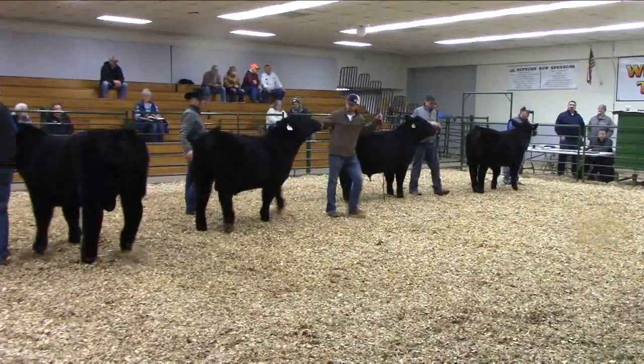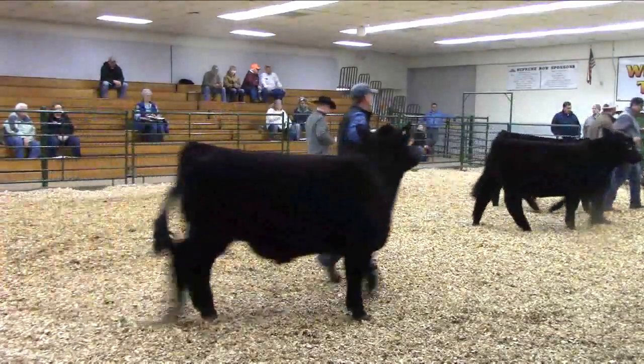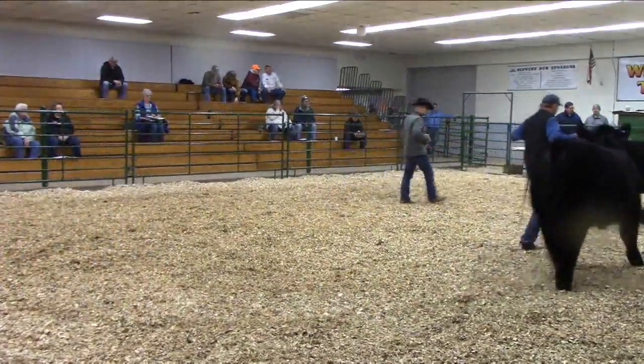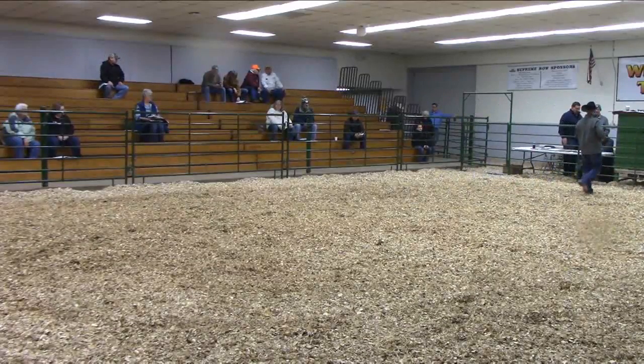And reserve champion Maine Anjou bull goes to lot 14, consigned by Gilbertson Cattle. Ladies and gentlemen, that concludes the Maine Anjou show this morning.